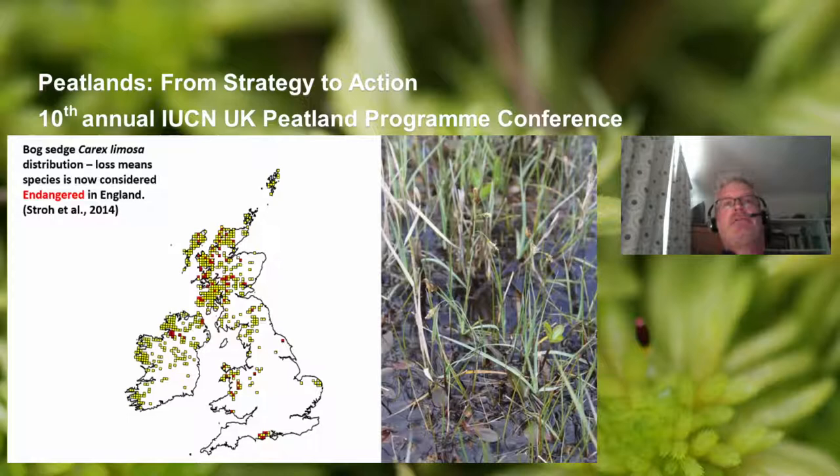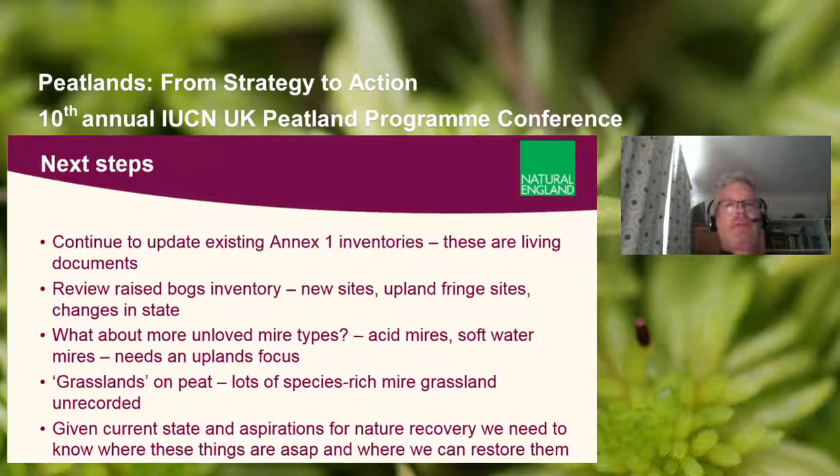Next steps, we need to continue updating these Annex 1 inventories. These are living documents, and we need to keep them live and added to. We're going to need to look at the raised bogs inventory. We found new sites, and these need to be added. Other mire types are much less well known. We need to look at those, particularly in the uplands. We need to know these things quickly because we've got money for peatland restoration, and we need to be focusing on some of these, which are the richest sites.